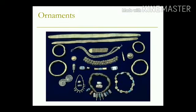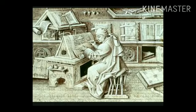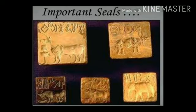Besides rulers, there were scribes, people who knew how to write. They were the people who helped to prepare the seals and perhaps wrote on other materials that have not survived.